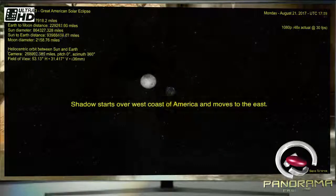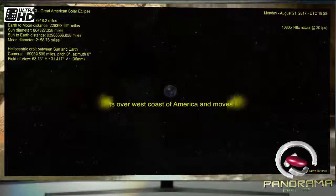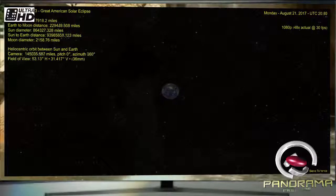Shadow starts to appear over the west coast of America and moves to the east. I will slow this clip down and play it again and also zoom in on the Earth so you can see the shadow better.